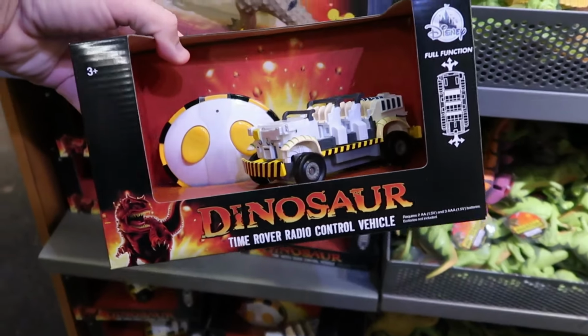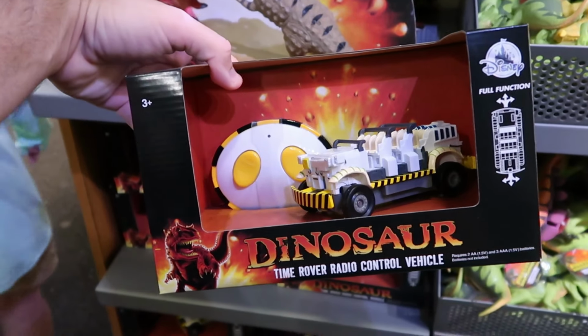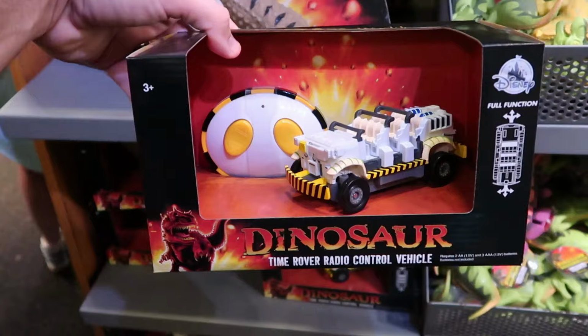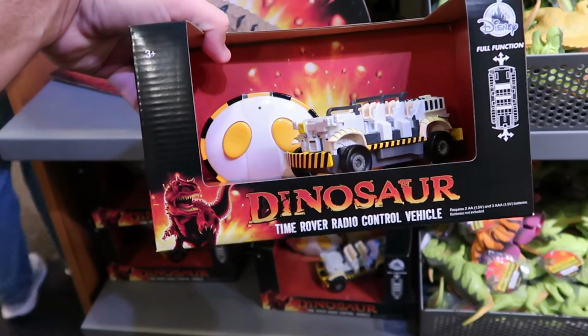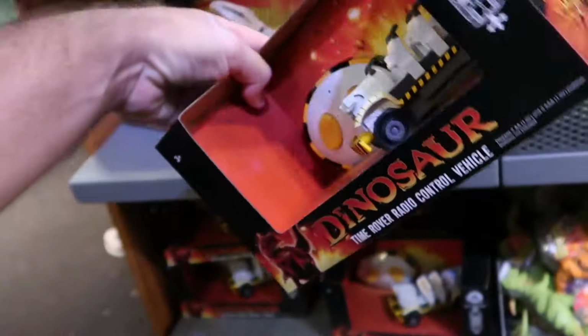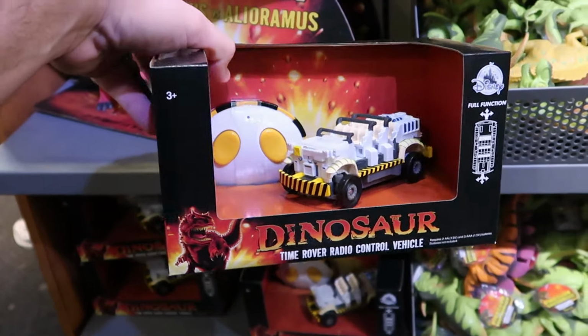And I'm shocked, they actually restocked your Dinosaur Time Rover radio control vehicle. So this is like the exact vehicle that you get on for the Dinosaur attraction. It comes with a smaller remote control. This is fully functional, like you can go frontwards, backwards, and reverse. These are $30 a piece, but a perfect way to commemorate Dinosaur at Animal Kingdom.